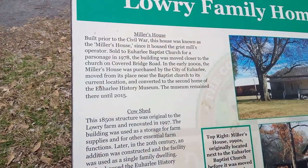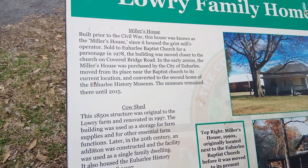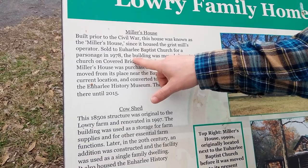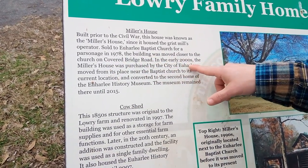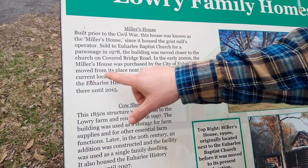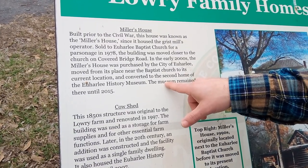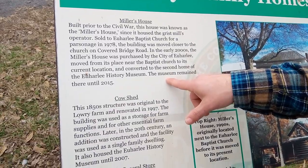Built prior to the Civil War, this house was known as the Miller's House since it housed the grist mill's operator. Sold to Eurharlee Baptist Church for a parsonage in 1978, the building was moved closer to the church on Cover Bridge Road. In the early 2000s, the Miller's House was purchased by the city of Eurharlee and moved from its place near the Baptist Church to its current location and converted into the second home of the Eurharlee History Museum. The museum remained there until 2015.